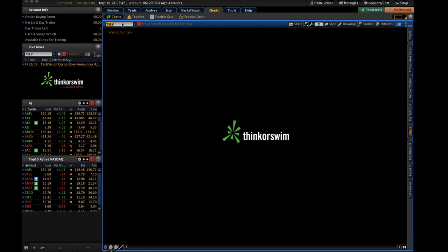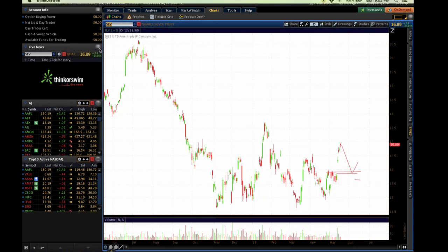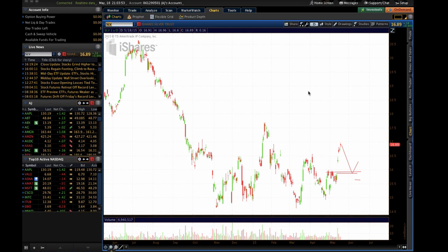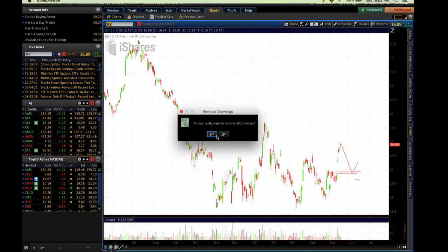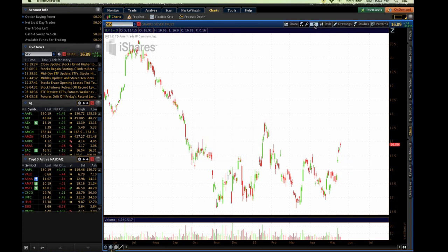Okay, let me see what's happening with my silver SLV. Come on, what's going on here? There we go. SLV. Sorry, I just typed in the wrong symbol. Okay, look, let me get rid of my lines. Let me show you what was going through my mind, okay, as an example of how to actually start trading.